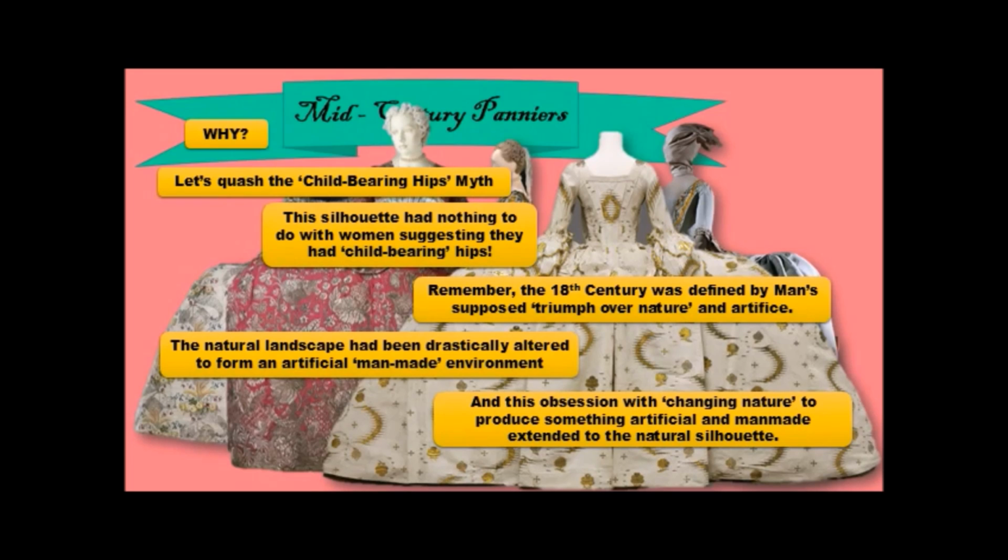I said a second ago, this doesn't look like it belongs to a human being. This was really what the objective was. The human form was far too natural. Man had to come in and have a triumph over it. The natural human shape had to be sort of massaged into something artificial. We see it with hair, we see it with makeup, and we certainly see it with this bizarre silhouette. Fashion is not an island. It's a response. Well said, Halle.